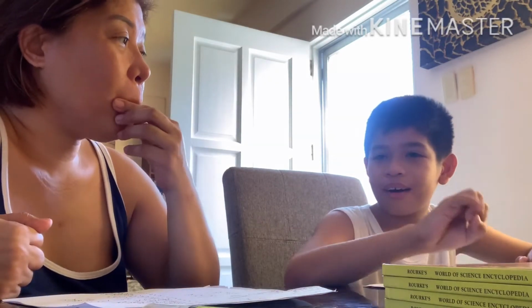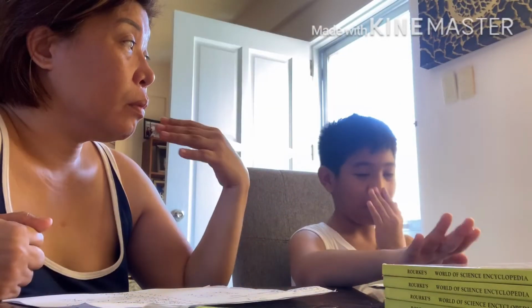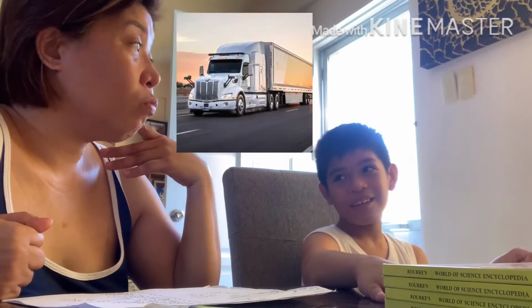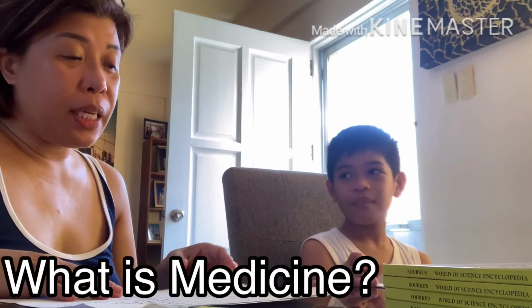Very good. Next, what do you mean by transportation? Transportation is to help people and things to get from one place to another. Can you give me types or examples of transportation? Examples of transportation: a car, a boat, a ship, a canoe, a kayak, a bus, a truck, an airplane, a rocket, and etc. Where's the rocket going? To space. Not to any country, but to space. Okay.